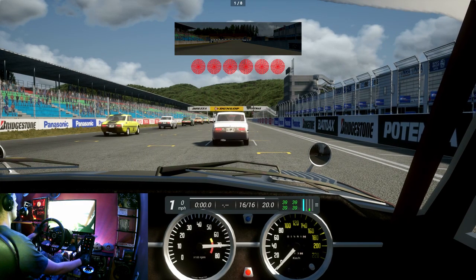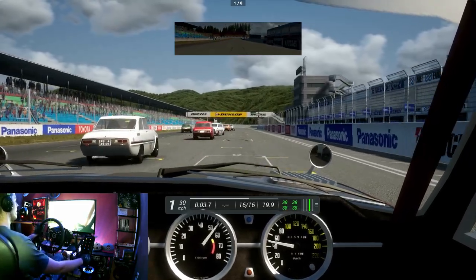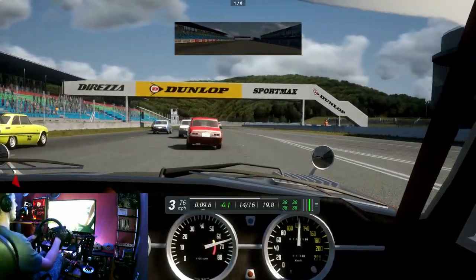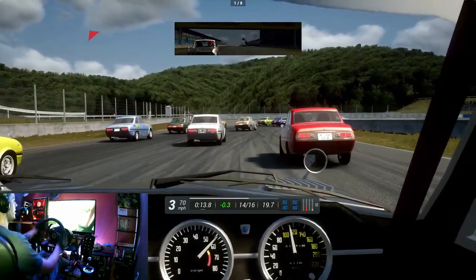It does take a little finesse in some of the corners, but for the most part, it's a very stable car, and as long as you're used to the grip levels and the way the car slides out, it's fairly easy to predict it and be able to catch slides or even carry a slide through the corners.